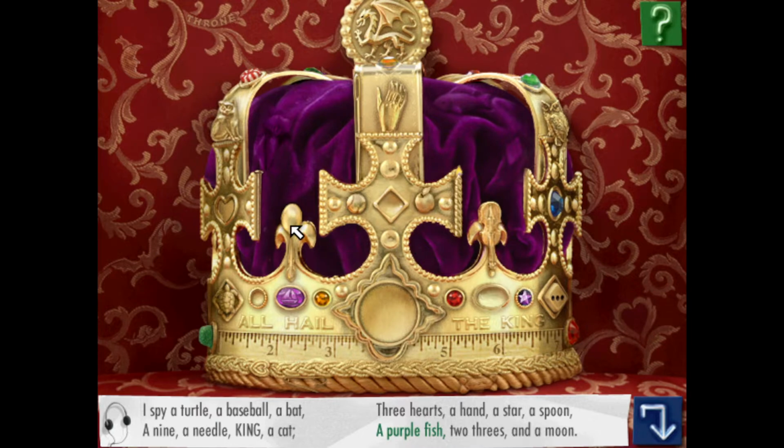Purple fish? A purple fish. I love the purple bubbles that come up from the fish. It's a good touch. 1, 3. 1 heart. A spoon. Two threes. A baseball. A bat. Oh wait, yeah, this is an actual bat. Right? Yes, right there. A moon.